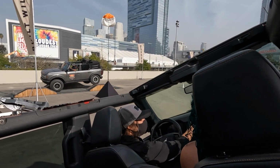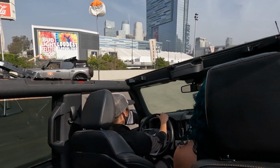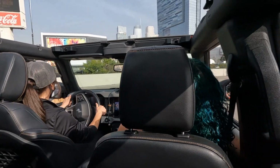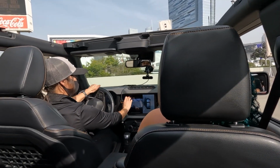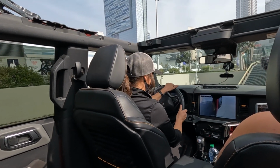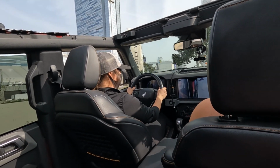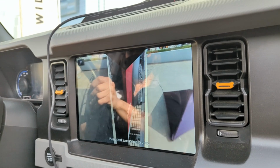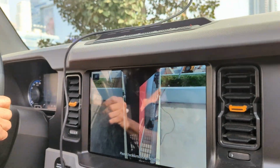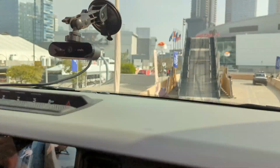Oh my gosh. Wow. Every time you move, it feels very comfortable, but that's very disconcerting when you disconnect it. It's like we're falling. Oh my gosh. This is just such a cool camera view.